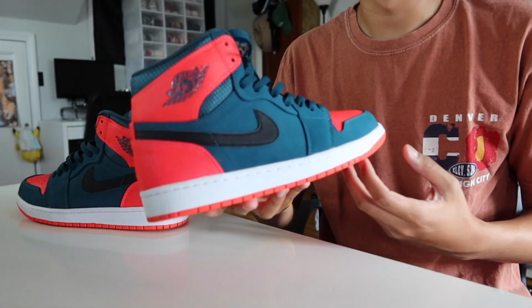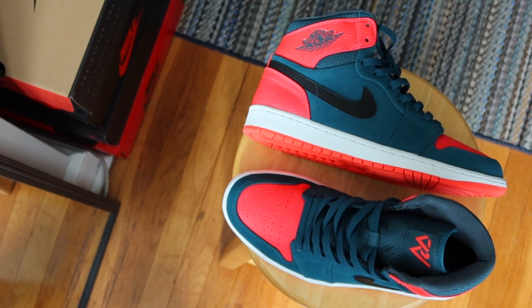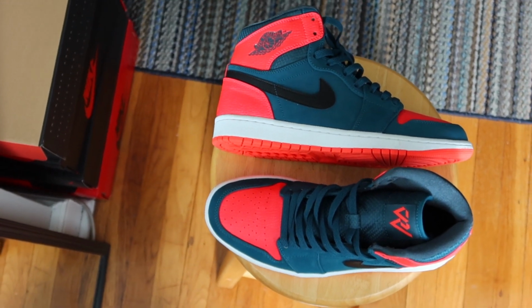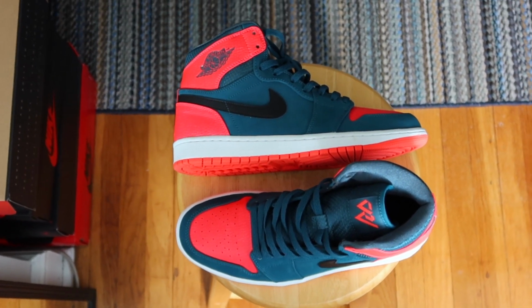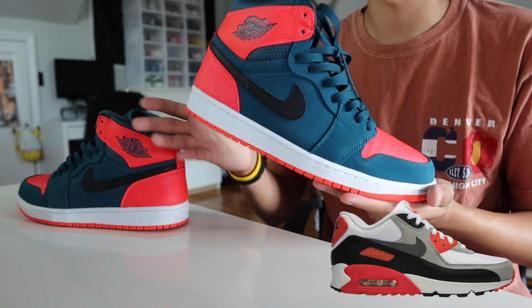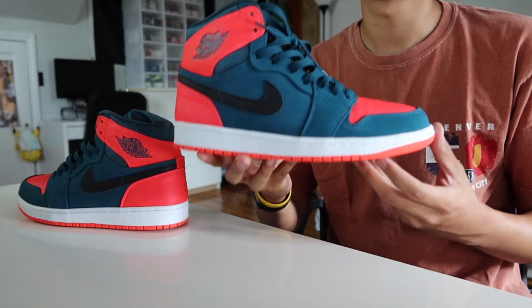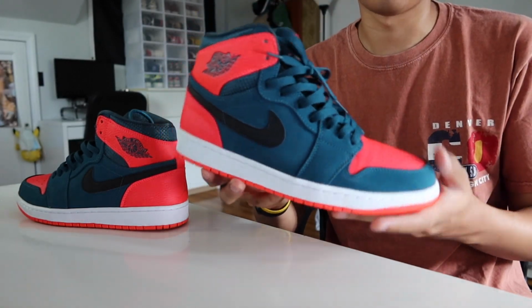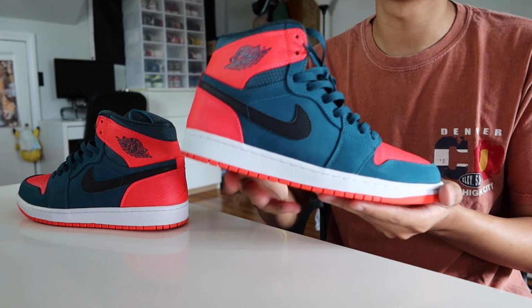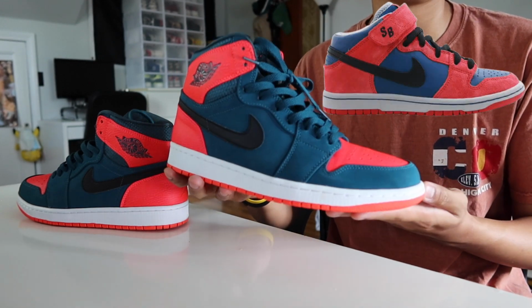And just some random tidbits to chat about too, it's interesting that Jordan brand calls this bright red color infrared 23, because it's essentially just a similar bright reddish pink that is notably seen on the Air Max 90 and Jordan brand's Retro 6 that is known as just infrared. And if I had to make a connection here as far as the overall color blocking and look goes, I'd say that this colorway looks super similar to the Spider-Man Nike SB Dunk Mids from 2008.